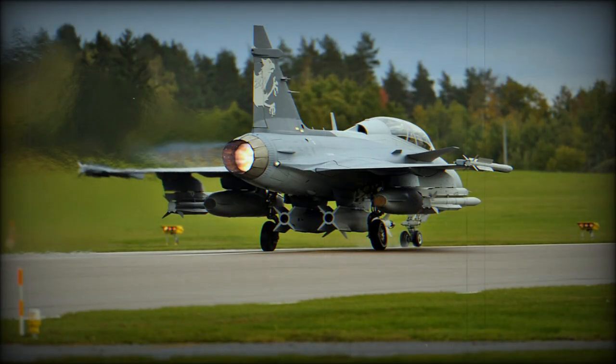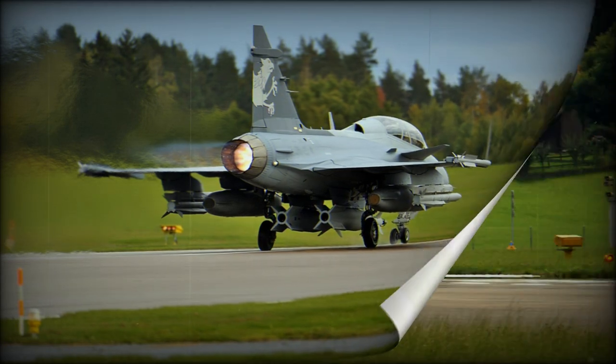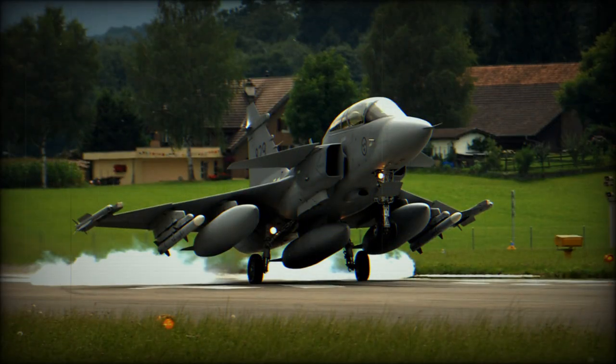Ericsson developed the JAS-39's advanced multi-mode, pulse-Doppler PS-05A radar. Gripen also features a wide-angle holographic HUD and a podded FLIR for attack and reconnaissance missions.